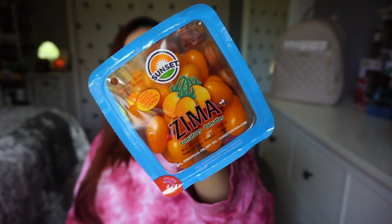So that's what these look like. Little tiny tomatoes, and they're so cute. My little sister doesn't like tomatoes, and I just can't understand why. Tomatoes are delicious. Not all tomatoes, but these ones are really good. And that is everything. I had a lot of stuff to show you guys.